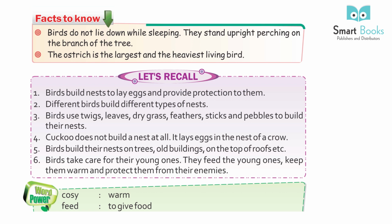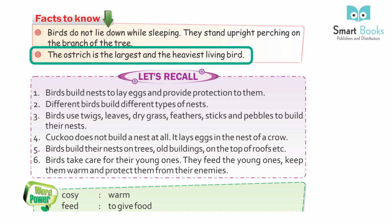Facts to know: birds do not lie down while sleeping. They stand upright, perching on the branch of a tree. The ostrich is the largest and the heaviest living bird.